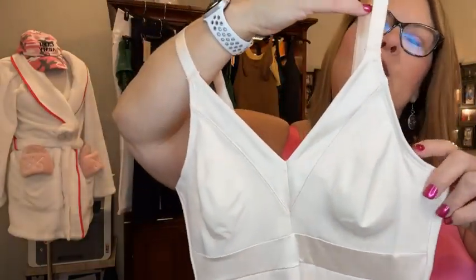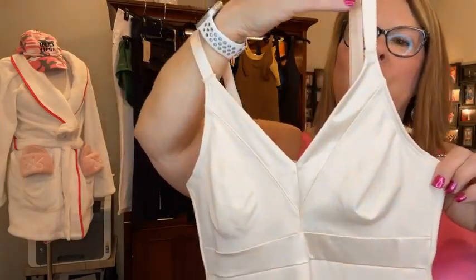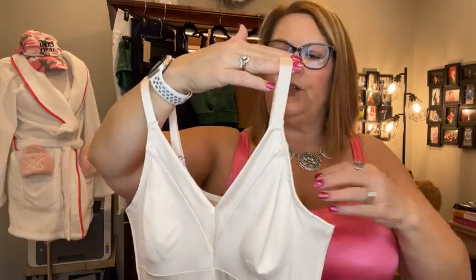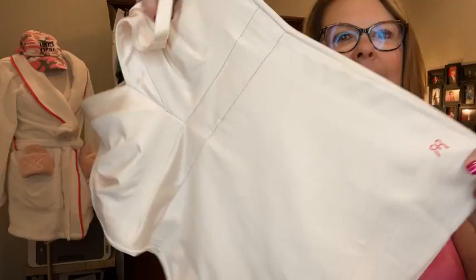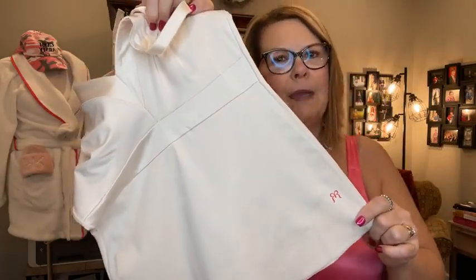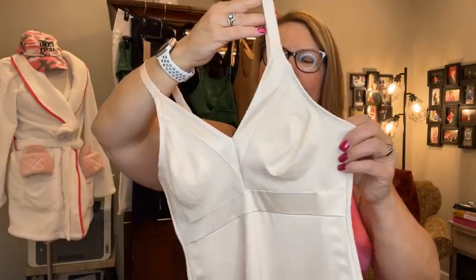This is another piece where we have had some other lace pieces. I've chosen to layer the Athena underneath because the V-neck is for sure not going to show any of the lace that we have on top. So this is our Athena level four. It is a longer torso cami as well, available in the black and in the cream.